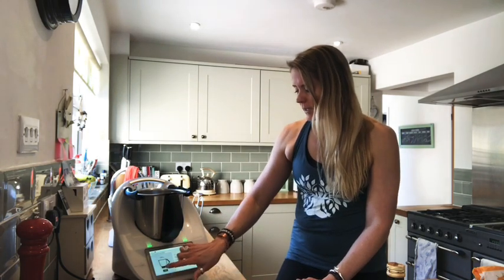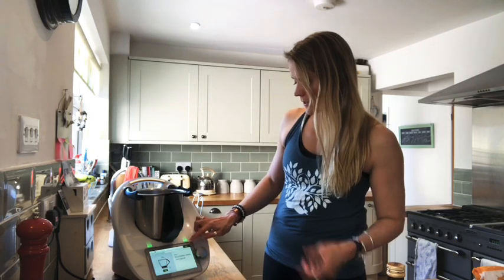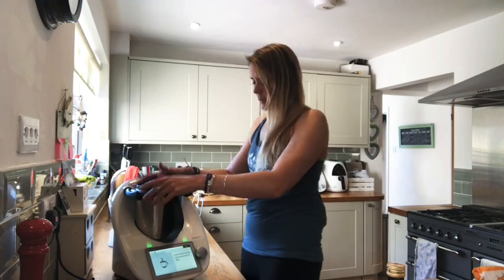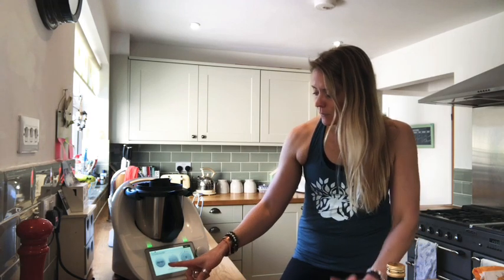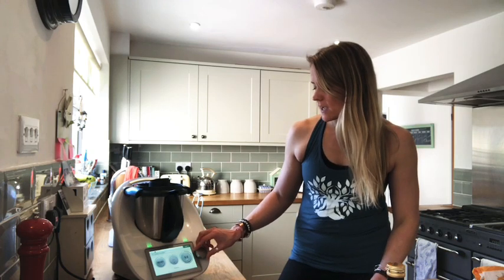Okay, so first off, we're going to be putting 60 grams of cheddar into the Thermomix. There we go. So that's popped up to literally 61, and that's absolutely fine. Now it's asking me to put the lid onto the bowl. And then again, all pre-programmed, so we've got 3 seconds and it's speed 8. So all you have to do is turn the dial.